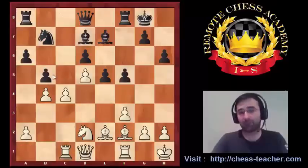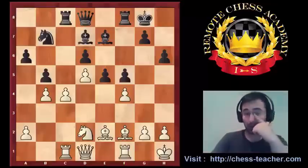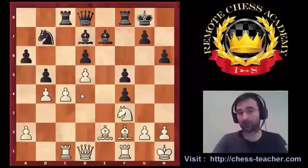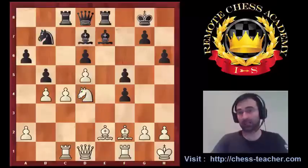But okay, maybe rook c1, White plans to play c5, rook c8, and f4, the typical strike to stop Black's pawn structure, and not only to stop the pawn structure, but to get access to the d4 square. For example, after pawn takes f4, knight f3, and again we see the huge difference between our knight and the opponent's one. Exchanging those knights would be materially normal, but strategically it would be a huge mistake.